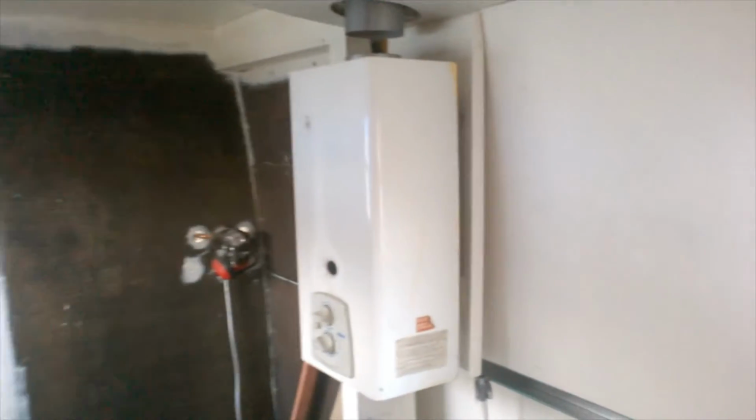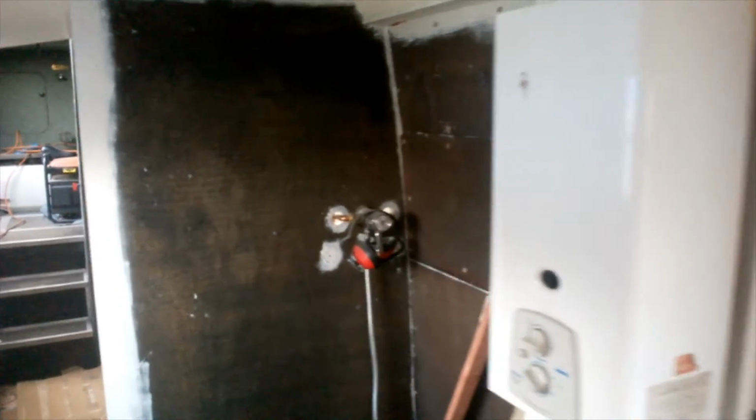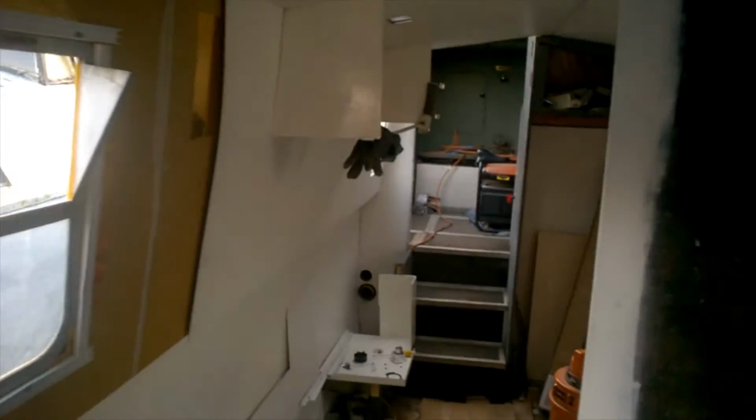And just to give you a quick skim round the windows. There's a window that's in. There's the heater for the shower and hot water. That's where the shower is going to go. That's the latest window which has just been put in. Go back into the kitchen area.